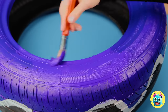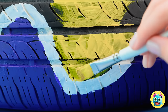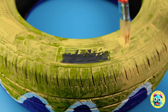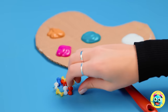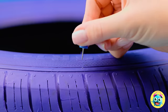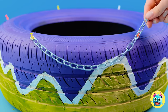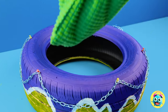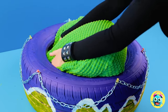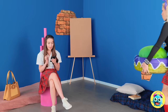This is the last part. That's one half done. I'll let the paint dry, then switch colors. I'll flip the tire over and paint the other half yellow. I'll use a smaller brush for the tricky parts. The yellow is a good contrast to the purple. Okay, I'll let that dry. Now I need these pins. I'll stick them into the tire. I want to space them out evenly. Then I'll attach a chain to one of the pins. Then I can loop it around the rest. Just like this. I'll fill the center of the tire with a blanket. This will give it some padding. And that's it. Ah, this is so relaxing.